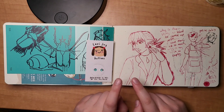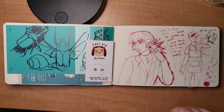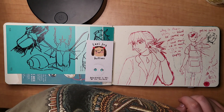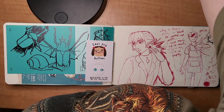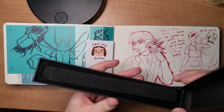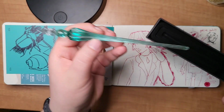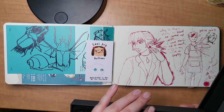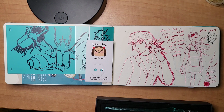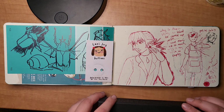Then that's my OC Amaris. I love him. I was drawing with this new glass pen I got. Hold on, it's right here. Oh no, my Hatsune Miku figurine is sitting on the box. Sorry, I'm just really happy with this thing. I love these. I've wanted one for so long. They're super cool. But as expected, the red ink didn't bleed through the paper, but the black ink on the next page did.